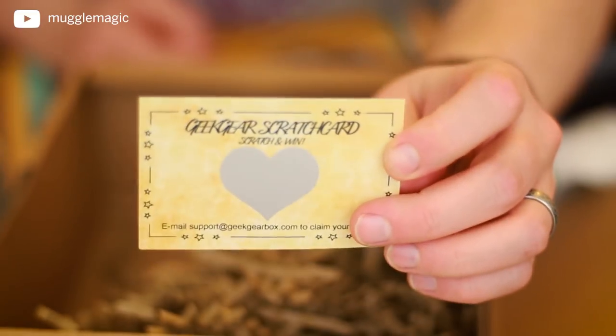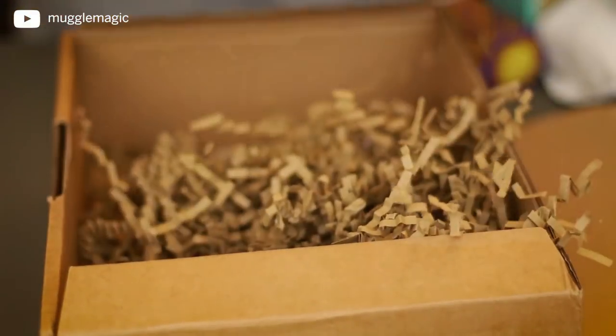There's only a couple of things left in here, it looks like. What's this? Geek Gear scratch card. Scratch and win. So it's like a lottery ticket almost. I'll scratch this off at the end. Let's see. Of course, yeah, there we go. Divination tea. So we have some tea to go along with our tea strainer. Very cool. Let's see what the next thing is.